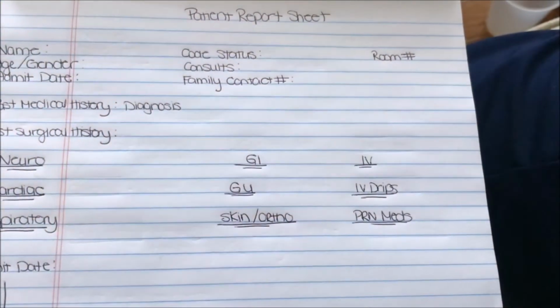So I'm going to show you guys what my paper looks like. I just wrote this on a piece of binder paper so you guys can have an idea of what it looks like. I recommend getting a report sheet done, but this is what my paper looks like. So this is a report sheet.